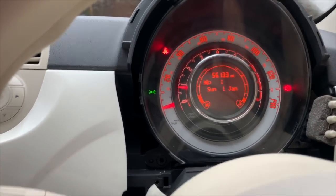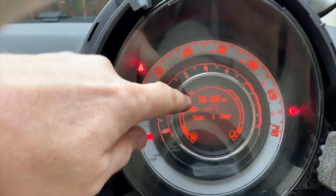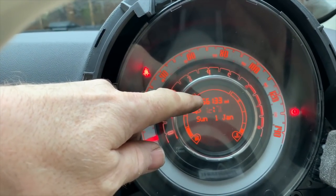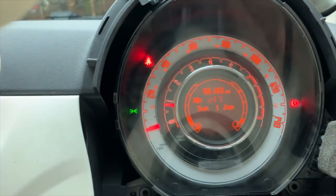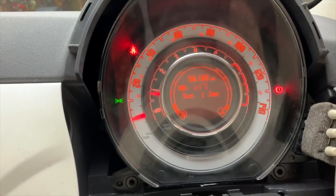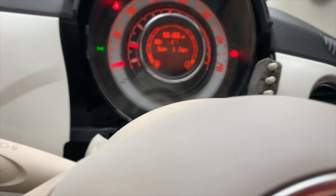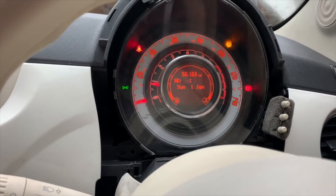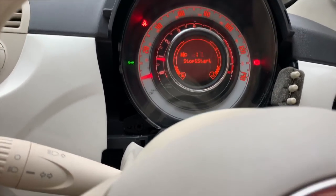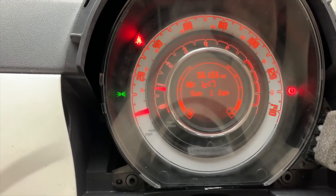Yeah, this one is absolutely spot on. So it's from the same generation of car. So you've got the mileage in the right place, in the right colour, right size, and obviously the time. So it's identical from an identical model. If I press the stop-start button to switch the stop-start off, that comes on as well.